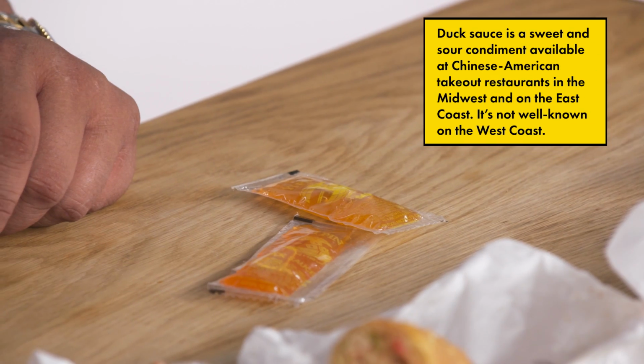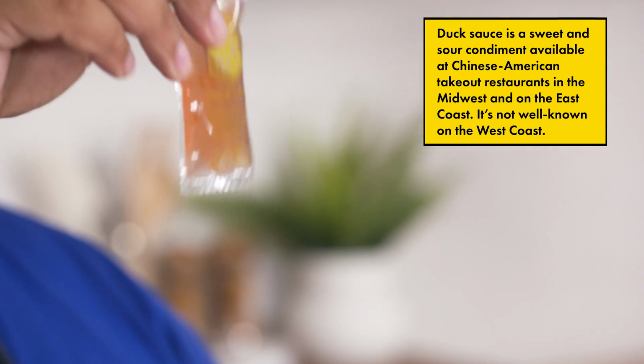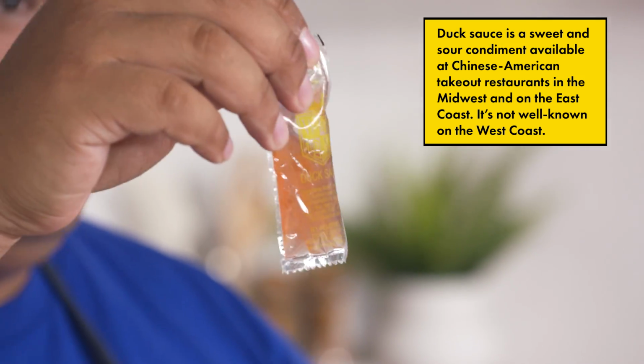This is the number one sauce here, right? Duck sauce, all right? This is basically made out of apricots. These are pretty mass produced. If I go to a Chinese restaurant, you remember my face, all right? If you see my face at these Chinese restaurants, I need 10 of these, all right? Remember my face, all right?